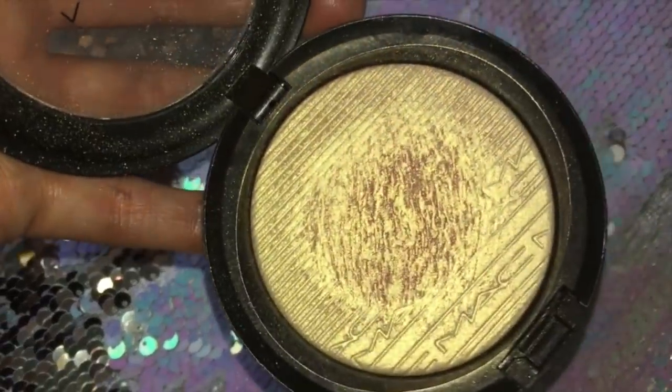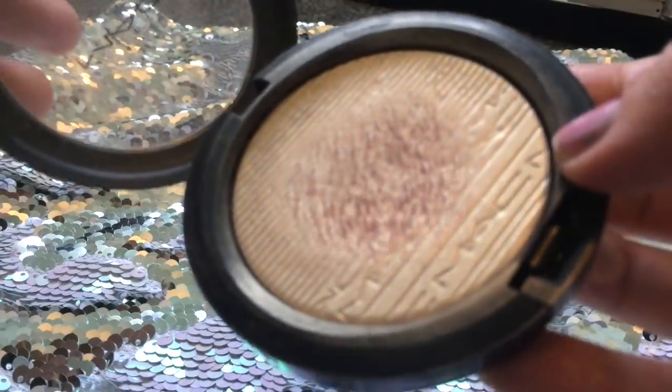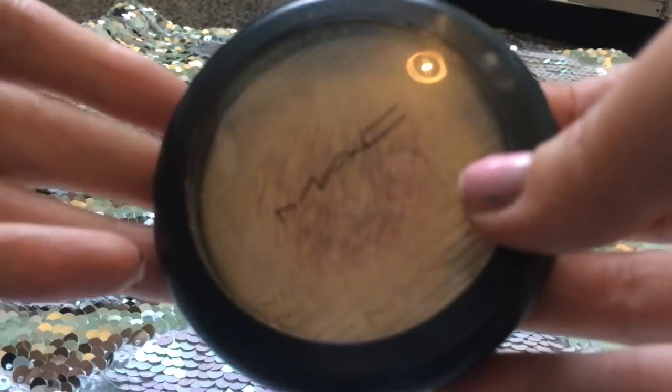I think the shade is maybe a little bit too goldy for me, but I cannot give this away. I kind of fall in love more every time I use it, so I'm going to be keeping this one.